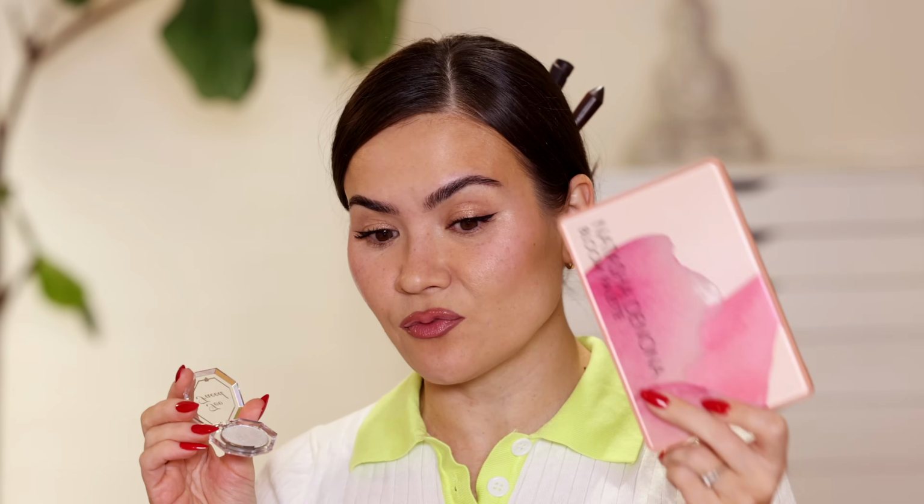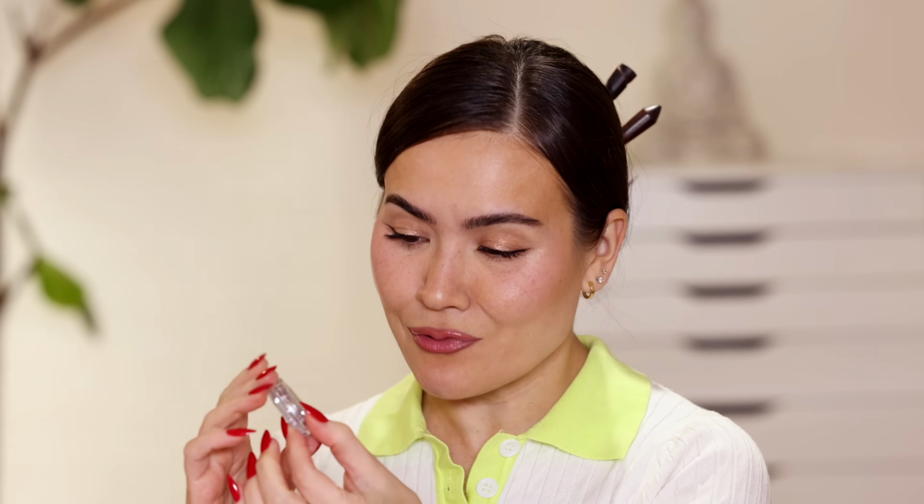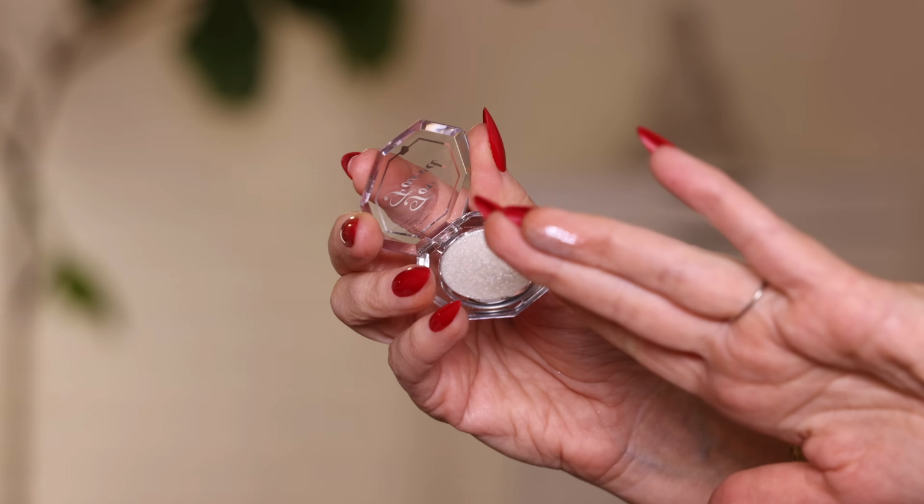I'm just gonna mention this next product, but I definitely think this is way overpriced for what it is. $30 for a single eyeshadow, but it is incredibly beautiful and gorgeous as a single shadow. Some people just don't have the capacity, they just don't have the space for a large eyeshadow palette, and if you're willing to spend money on a single shadow that will make a difference in your look, I would highly recommend the Too Faced Disco Crush eyeshadows.